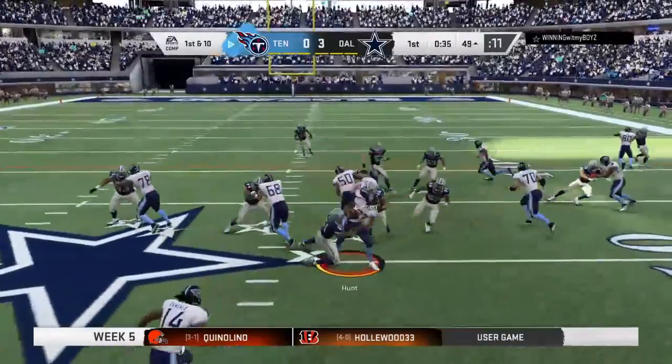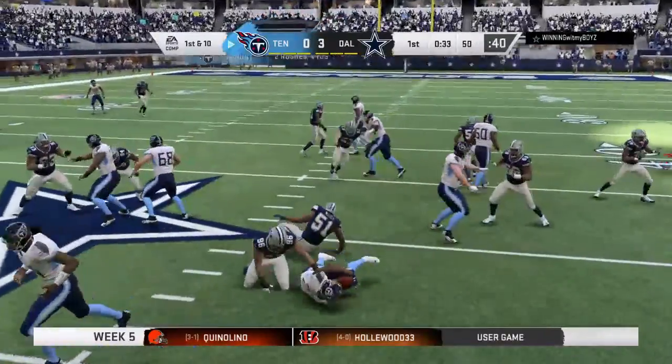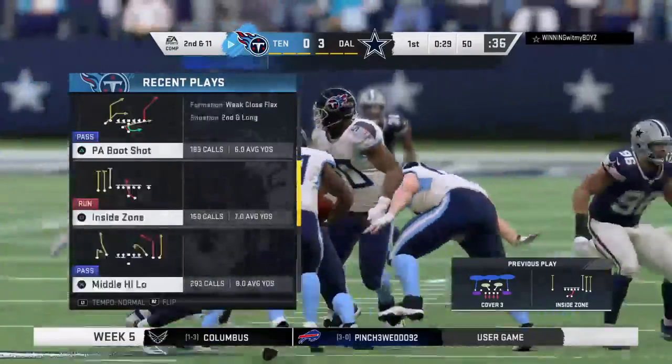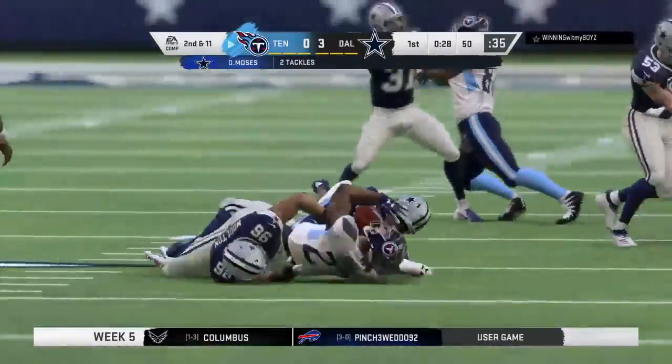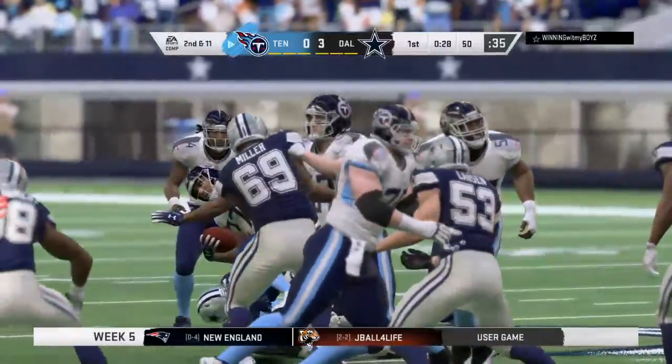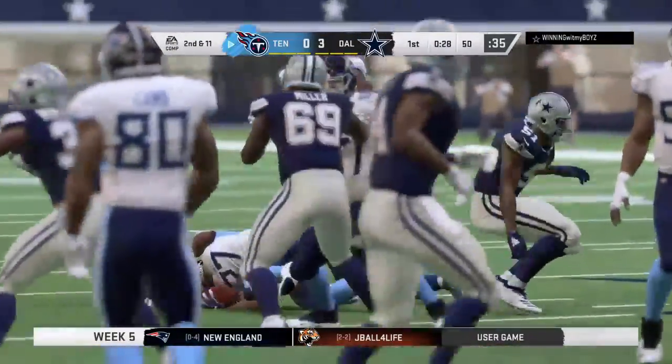On 1st down, they'll run with Hunt. And that play goes nowhere. Taken down, losing yardage at the 50, right at midfield. That's going to go as a loss of a yard, and it'll be 2nd down at the 50-yard line.